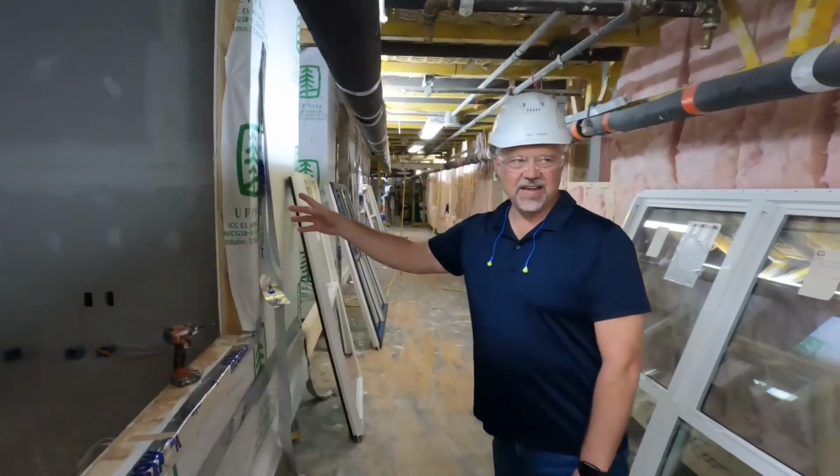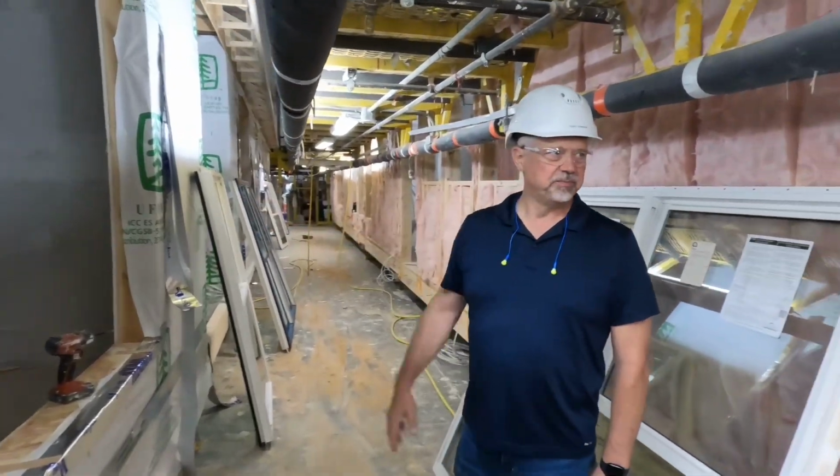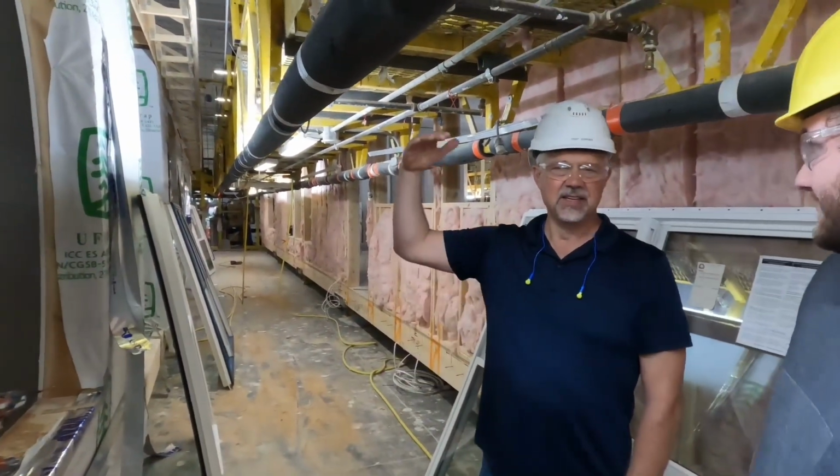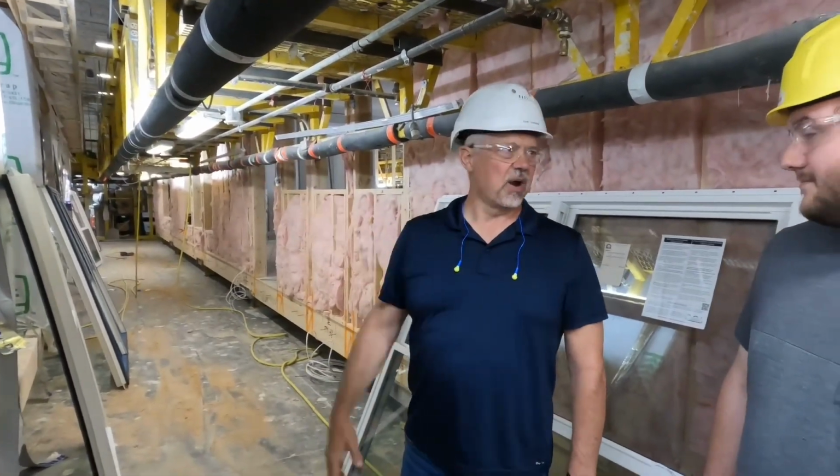Then you can kind of see here, now they're starting to even finish the drywall. So from here, where we're going to build, that's basically what's happening is, the siding will start going on this, and then it's a lot of drywall finish from here.